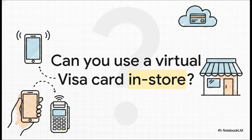Assuming the store has modern payment terminals, you simply link your virtual card straight to your mobile wallet, like Apple Pay or Google Pay. Once it's living on your smartphone, you can seamlessly use contactless tap-to-pay at the register, exactly like you would with a physical piece of plastic. Your digital life totally crosses over into the real world.